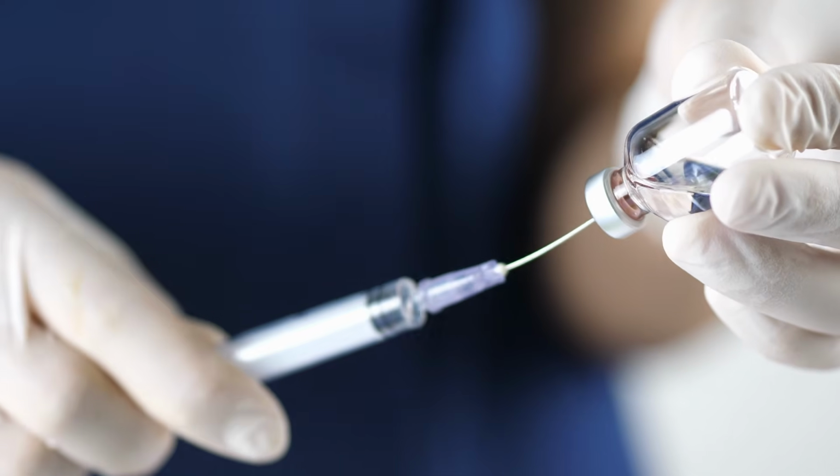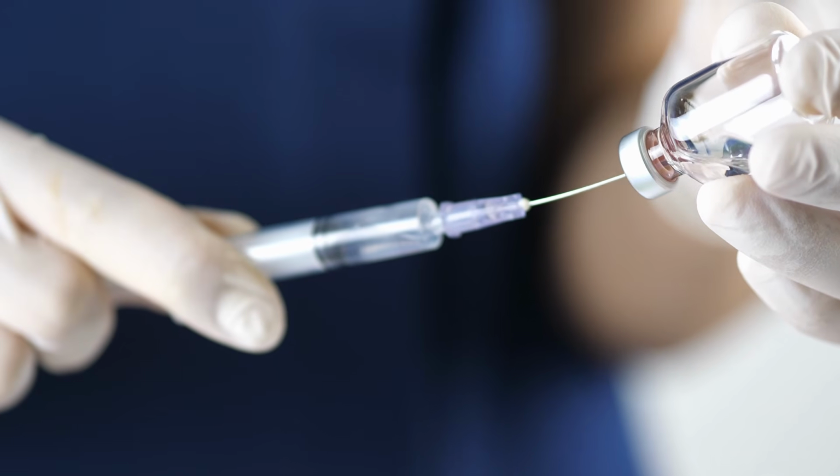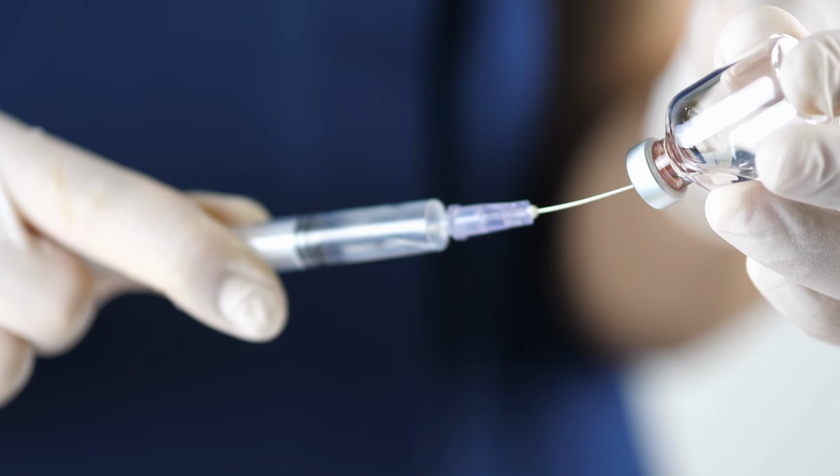Something else that I found out while researching compounded GLP-1s is that the way the medication is dispensed can differ. FDA-approved products have standardized formulations and delivery systems. Some compounded injectable medications may be dispensed in multi-dose vials, which means the patient may have to measure out their own dose. And that introduces another opportunity for confusion.